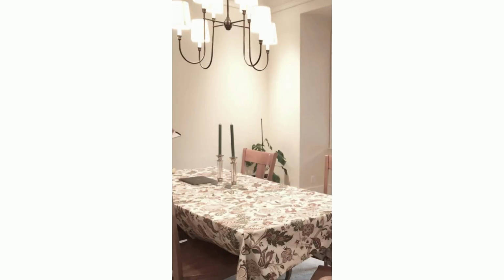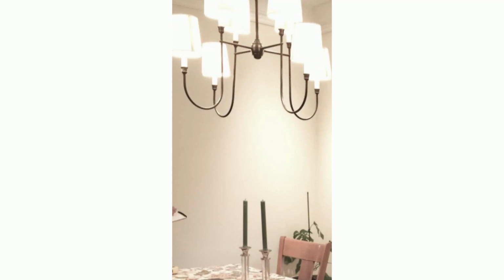So as you can see, the walls here and throughout the house were this very depressing sort of dark, yellowy, beigey color, very heavy, very sad. And the light fixture was a disaster. So they are very light and bright people. They love color, but they like things to be light and bright.